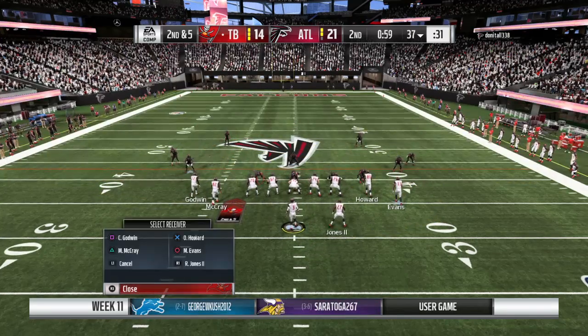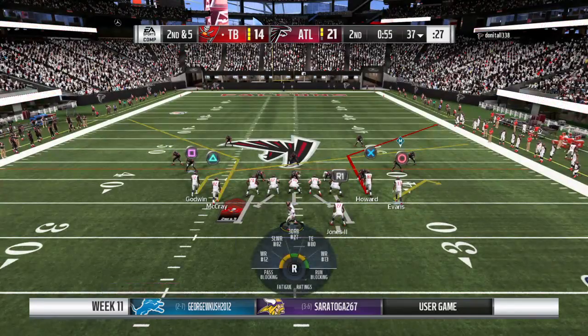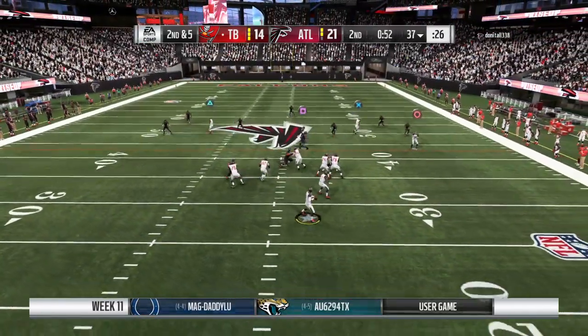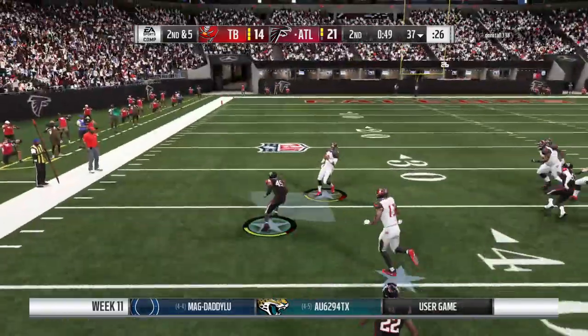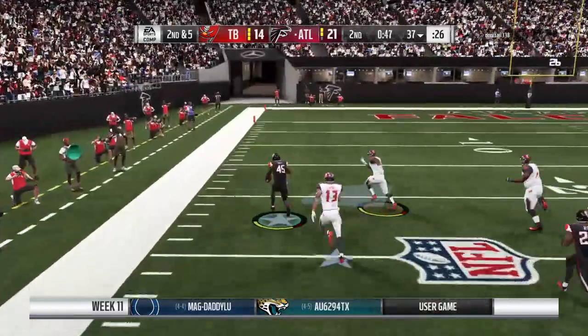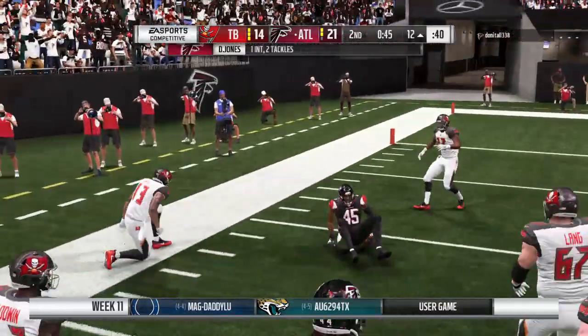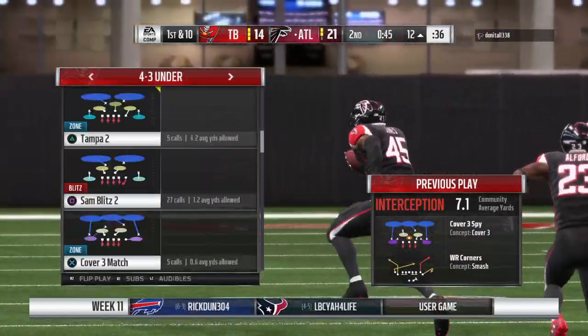Let's go, let's convert. Ready? Blue ready. Hey, stop. From the shotgun, it's Winston. Escaping the pressure, looking for Evans, and it's intercepted, picked up by Deion Jones, the linebacker. And they will finally get him, but not until he's all the way down inside the 15-yard line.